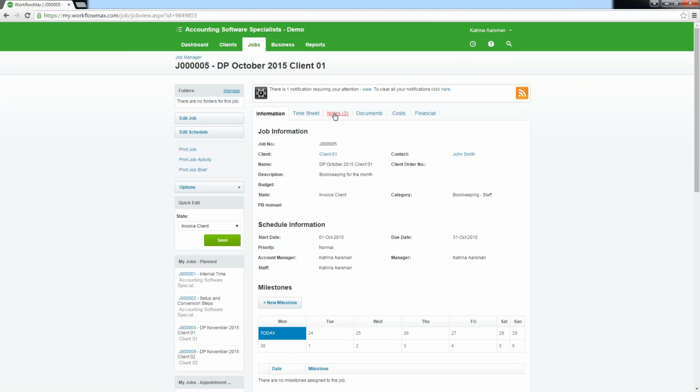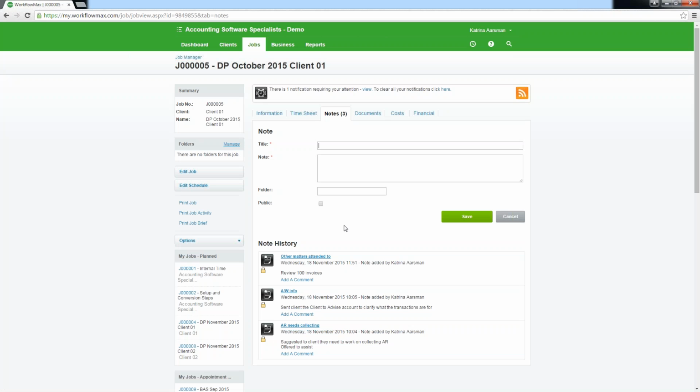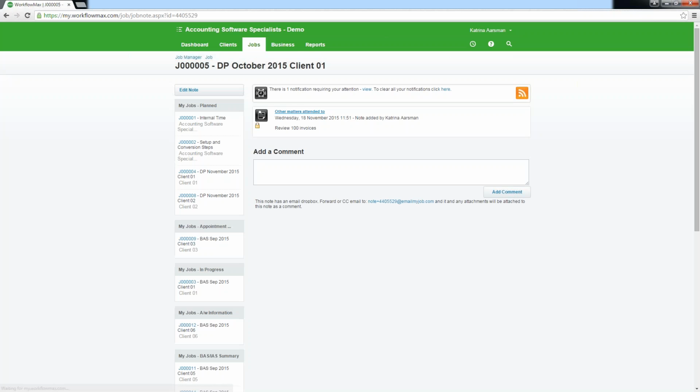Now, just up the top here, I'll go and click into the notes. So further to the milestones, you can actually say what the other matters are. So I've got a subheading here, or a note here, other matters attended to. So these are extra things. This note is actually about what extra things the bookkeeper had to do. So, for example, she reviewed an extra 100 invoices.